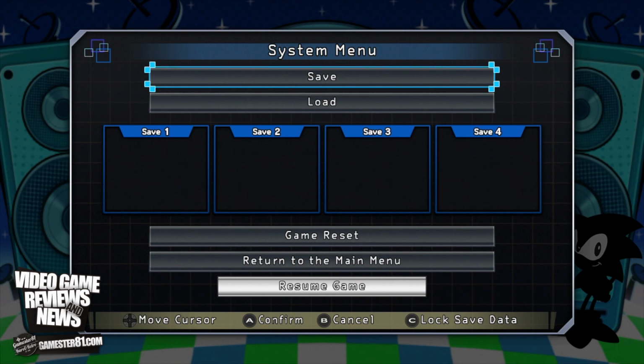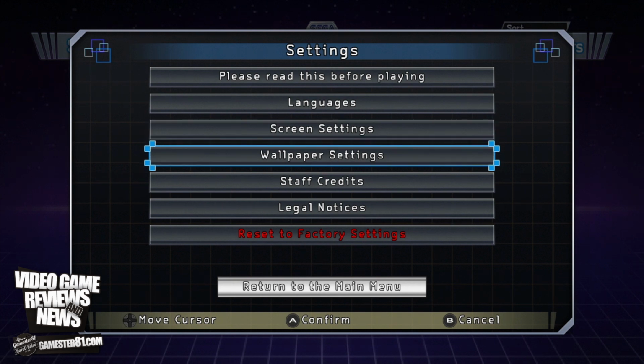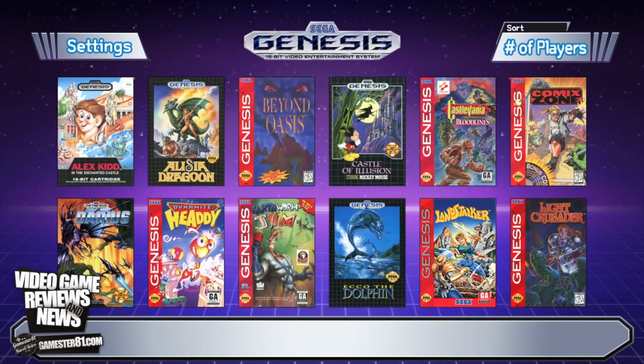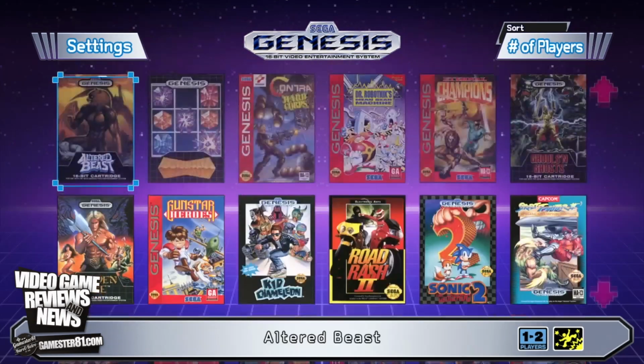And you can also include 32X as well, like Star Wars Arcade, etc. There's no sports titles on this system, unfortunately, so you don't have Madden or NBA Jam. I think a lot of that's because they had licenses for the sports teams. You can change the order of the games.